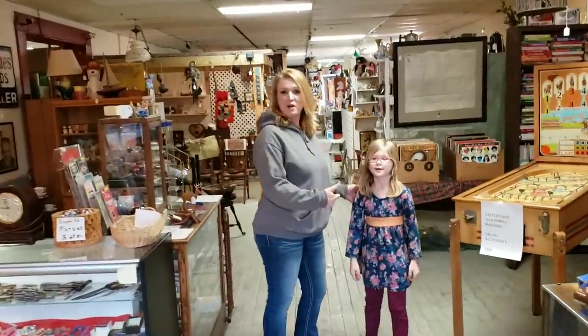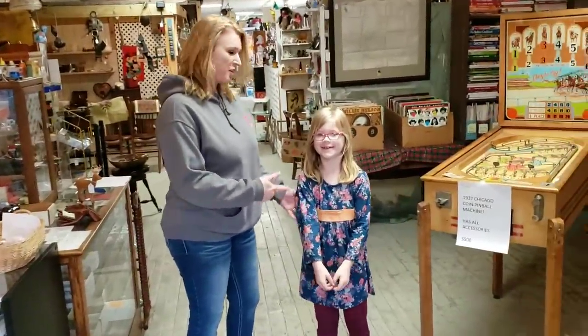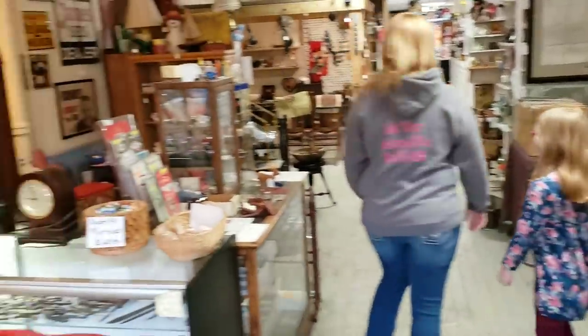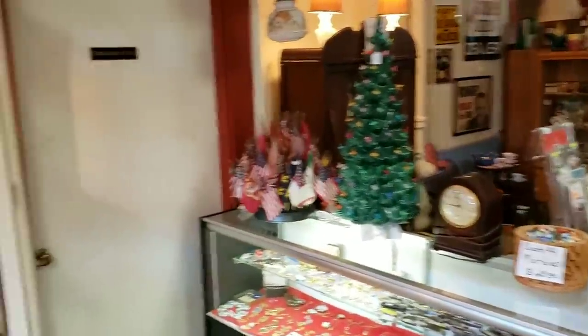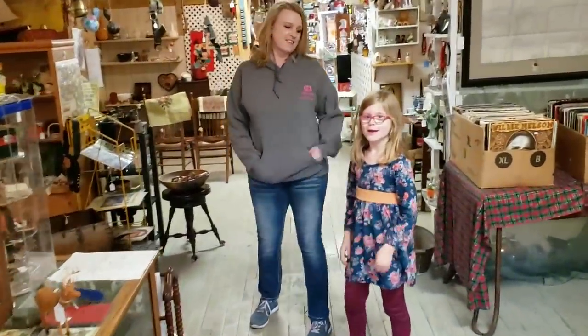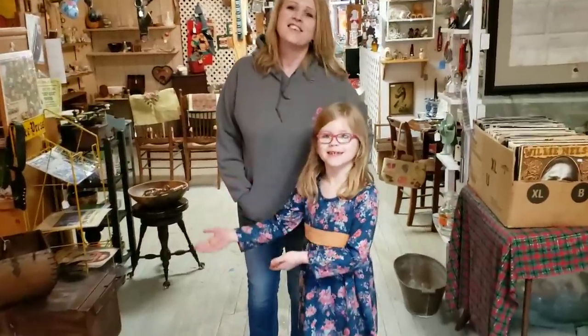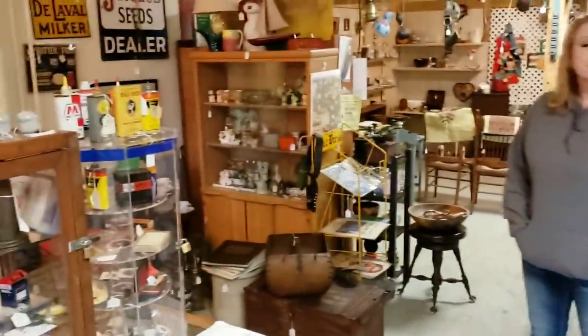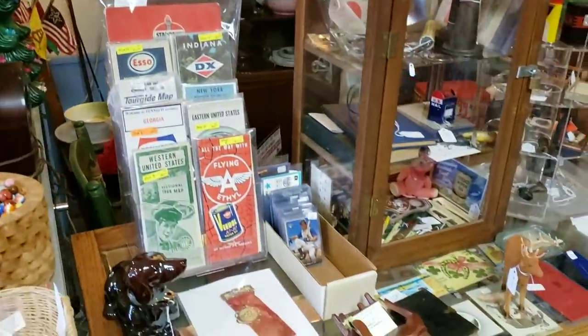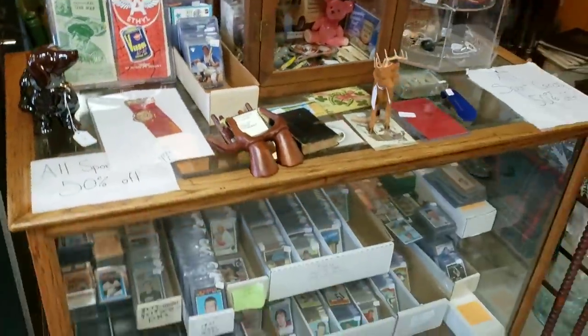I do have my little helper here, our youngest daughter, Eliza, to help show you some of the booths that we have. Hello. This is booth 63. Yes, and booth 63 has been with us for 5 years now, and he always has 20% off everything in his booth.